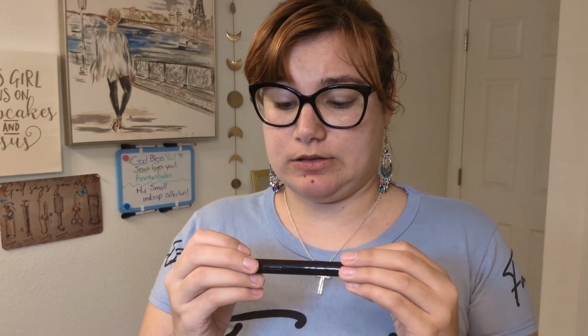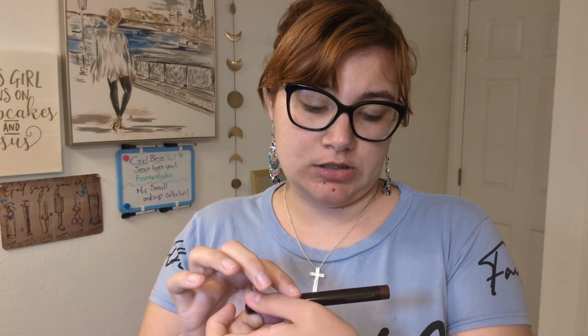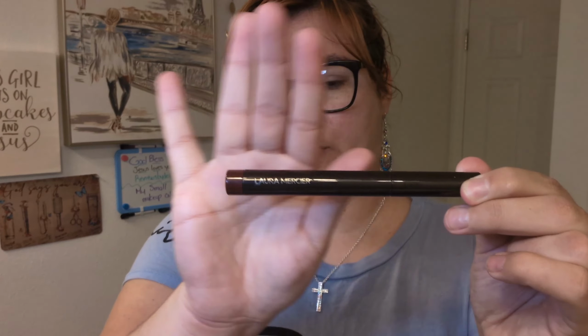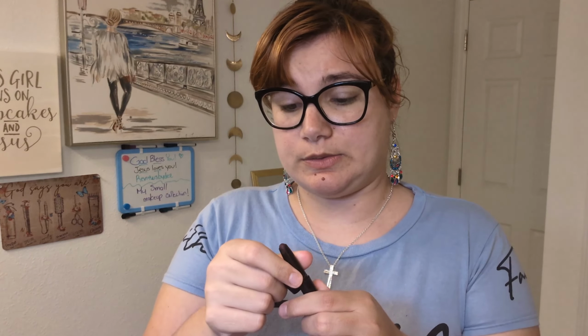And then I have this Laura Mercier Independent Matte Lipstick. That's how this looks. This is pretty old. I'm surprised I still have this. That's how that looks right there. Alright, so we knocked the lippies out of here.